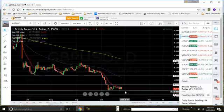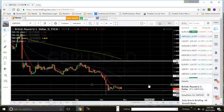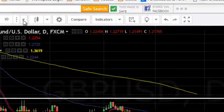So the only way I'm going to go higher is if we get a break of the 5, 200 1-hour moving averages, which we had a rejection on the 200 today, and I'll show you in a bit that it has rejected at that level quite a few times, or if we do get a break of the 123.75. But if we push below this 120.85, I will jump in, go lower.